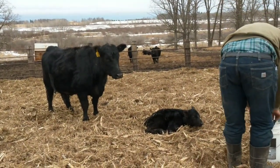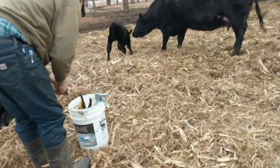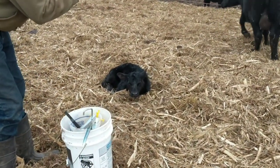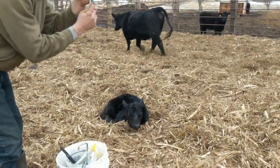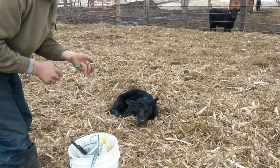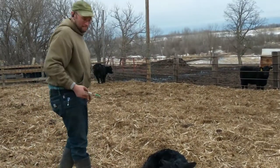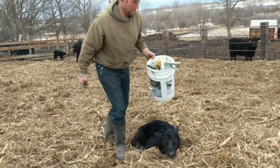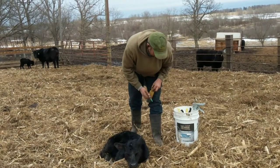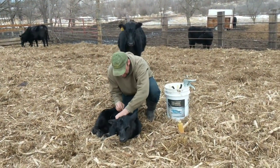Well, that old girl finally had her calf today. Andy cuts their navel and then gives them an ear tag with their mama's number so we know whose calf is whose. And they get a shot of A and D.